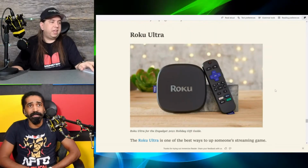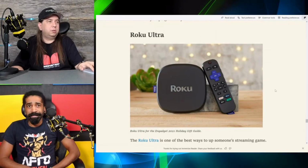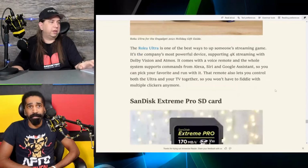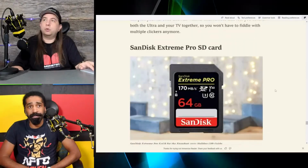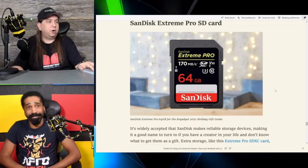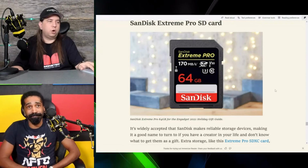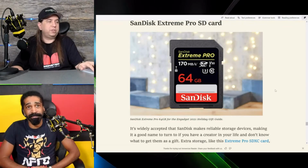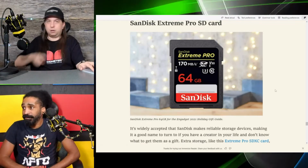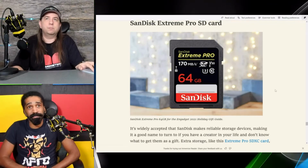Roku Ultra. If you're looking for a simple over-the-top box, Roku's the way to go. Allante is literally looking at a Roku television right now. Yep. SanDisk Extreme Pro SD card. This is the yes to the no from earlier. These are the only cards that we use. There's one in the Rodecaster right now. There's a box of them.